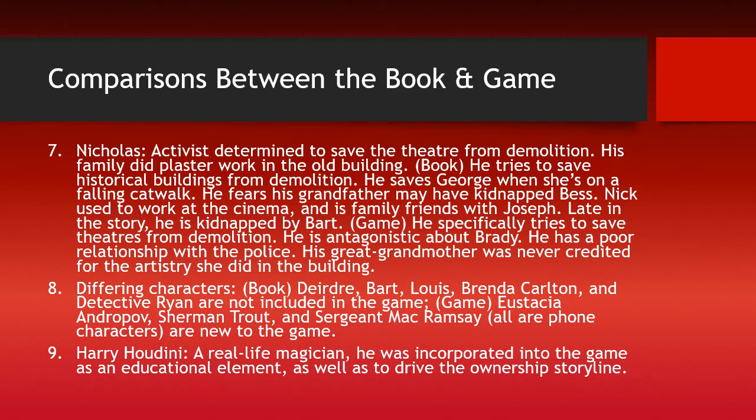In the book, we don't have that relationship. The two don't really meet. They're never really together, so we don't have a sense of their relationship. But certainly in the game, it's made clear that those two do not care for one another. Nick also has a really poor relationship with the police. He has some bad history with them. That's not in the book.